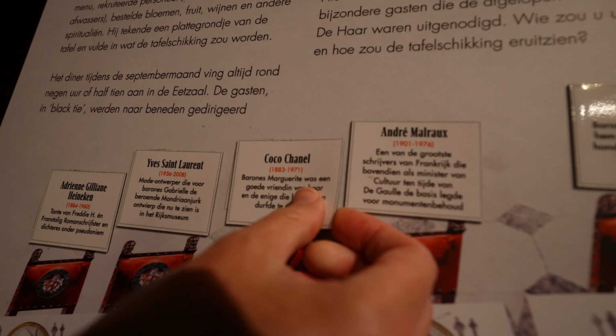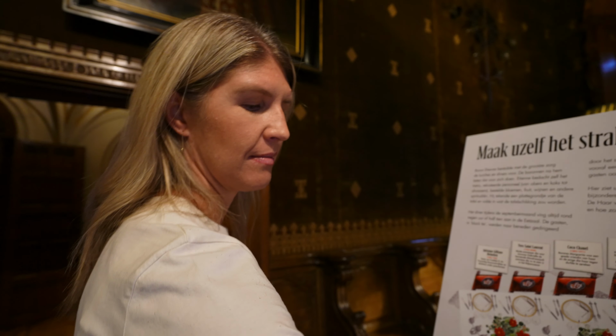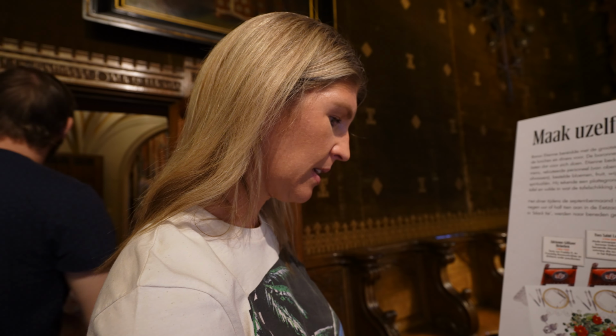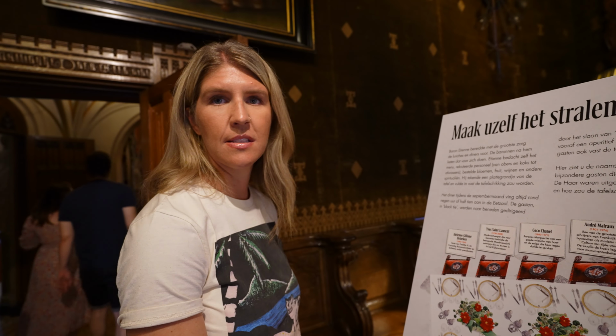YSL. I don't even know how to say his name. So there's been a lot of famous people that have been guests here. Bridget Bardot, Coco Chanel, who you may have heard about, Roger Moore. Isn't he like a good looking man from James Bond? James Bond. Gregory Peck? Famous actor. I only know that because they made a reference to him in Sex and the City.